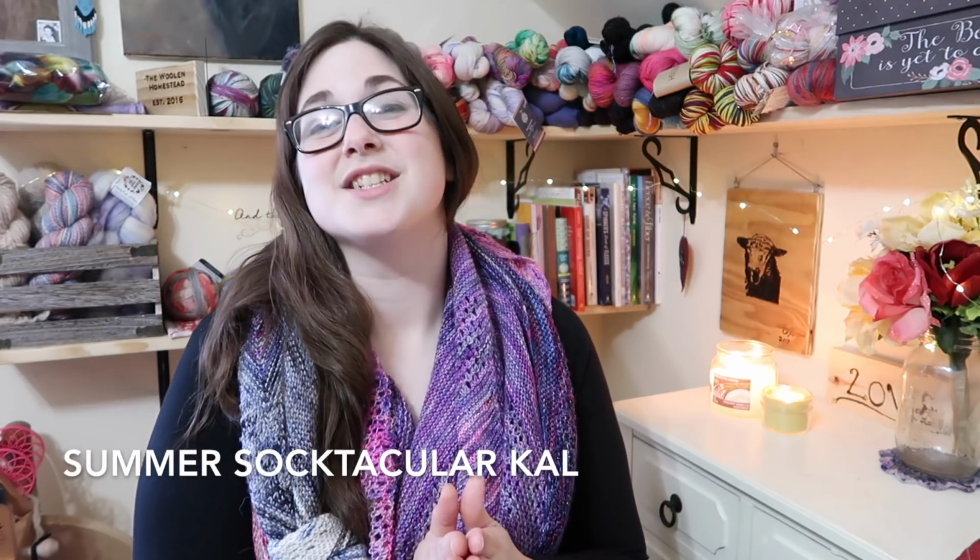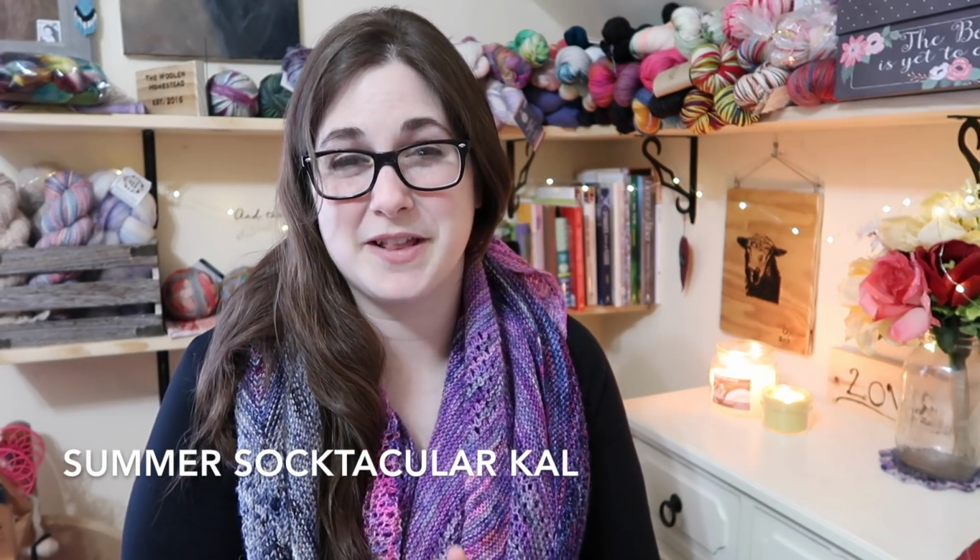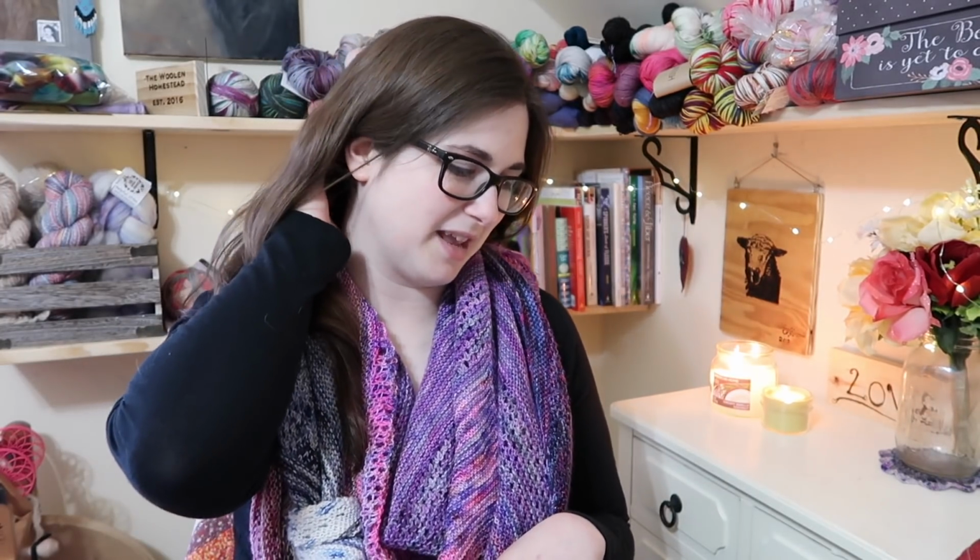And then our other knit along is the Summer Socktacular KAL. So thank you, Deb, for your recommendation for that name. Last week I had said, well, I don't really know what to call it. And so I was just calling it Sock KAL, and then I was going to call it Sock Mojo. And then I just didn't really know what to call it. And so she had commented with a suggestion. So I was like, love it. Let's do it. So it is the Summer Socktacular KAL.